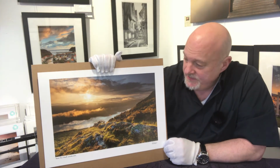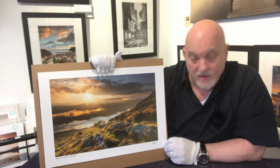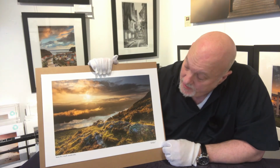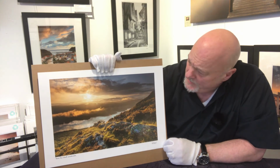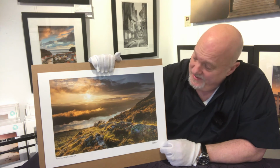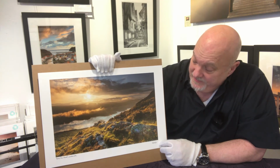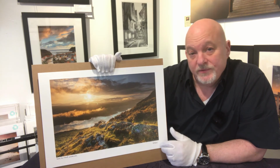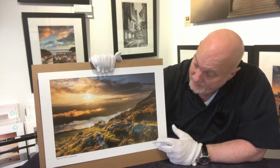Okay, so this is the fifth and final picture for today from our summer collection of images. This is called Above the Cloud, Windermere, and it's a picture that was born out of perseverance. I went with a friend, and we were recceing possible locations for use on future workshops, and this was one of the places we found.